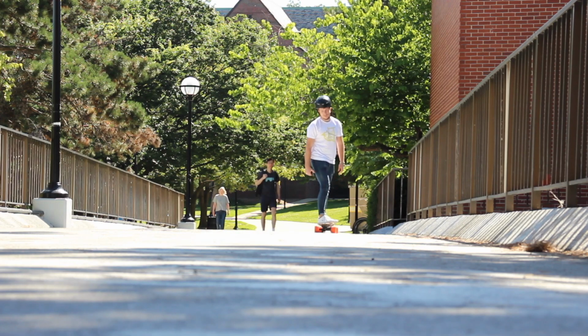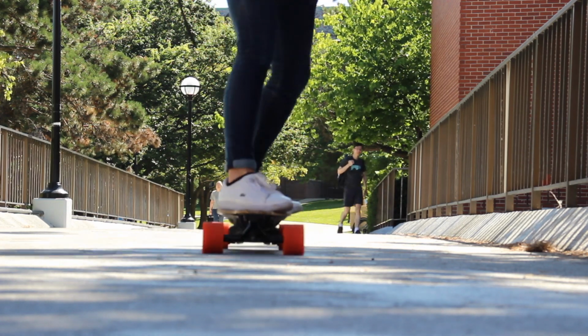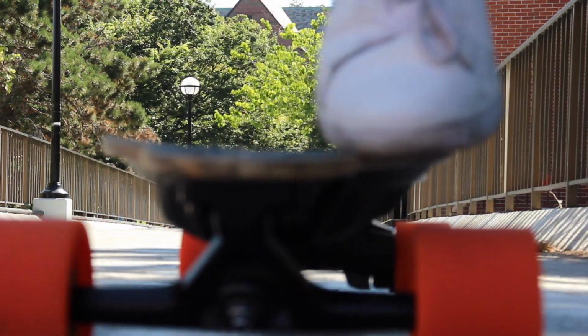The regenerative braking is pretty nice. It's definitely a must-have on a board like this because there's no way you're gonna slow yourself down fast enough with just dragging your foot. So those are really nice. Sometimes it's a little bit hard to modulate for me, but I think that's a user error thing. It's not necessarily the board's fault.